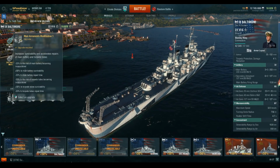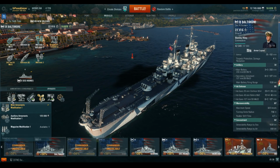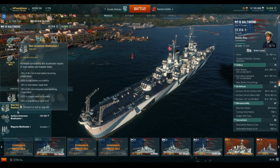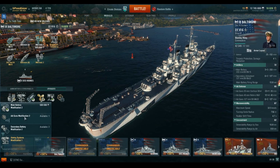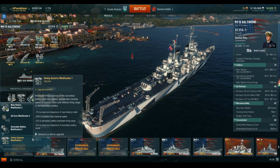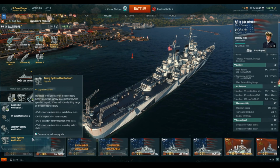In the first slot, I have Main Armaments Mod 1 because I'm not running preventative maintenance on this captain, so taking Auxiliary Armaments Mod 1 does not help out the ship any because I am likely to see my main guns taken out, and I don't want that to happen, so running Main Armaments Mod 1 in the first slot. In the second slot, there's only two options here that I really consider viable. I am running Aiming Systems Mod 1 because this ship, I have it set up to play in kind of a more individual role where I'm focusing on gunning down enemy cruisers as opposed to the anti-aircraft duty.